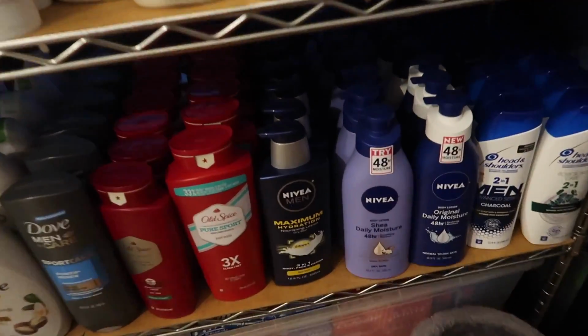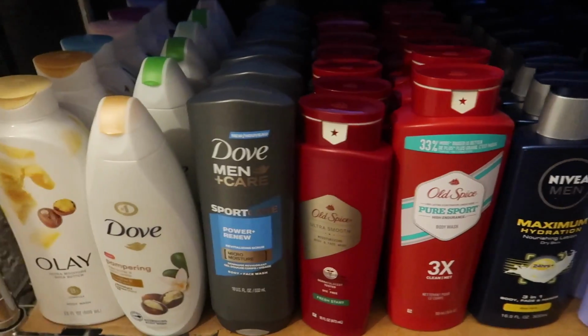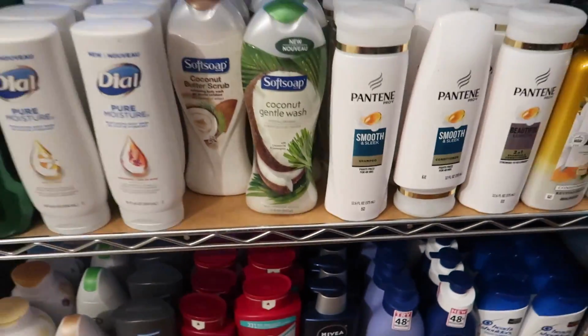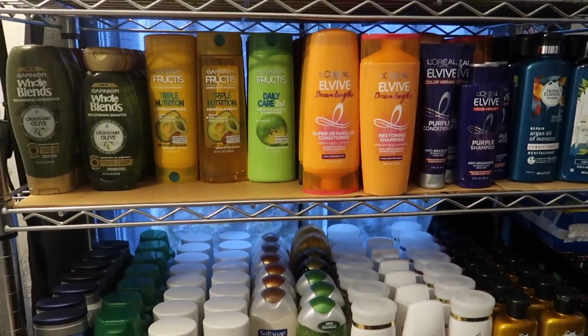Now the bottom ones, these are pricier items. Obviously the Head and Shoulders, Nivea, Old Spice stuff, this is all priced at $4, and I will sell 2 for $7 at the Swami. Now these kind of items I do not sell on OfferUp, because for me personally, they just do not sell.